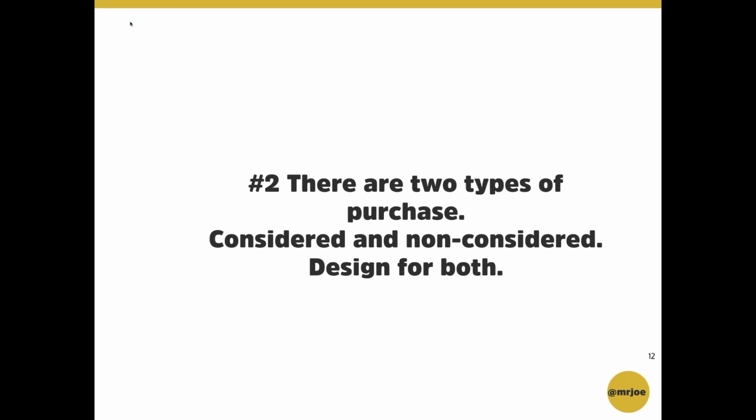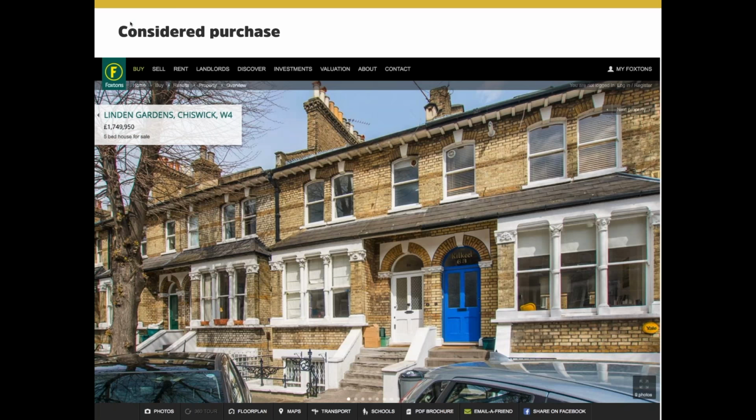So this is a considered purchase. This is a screenshot from a real estate agent within the UK, and they are selling a house in London for £1.749 million. Blimey, that's expensive. That's around about $3 million US.